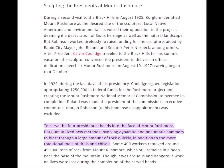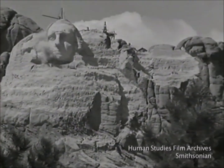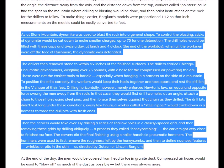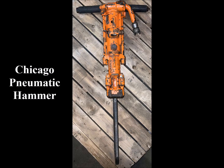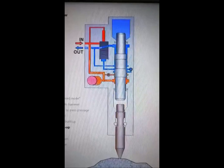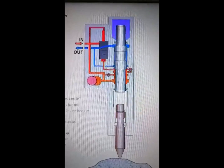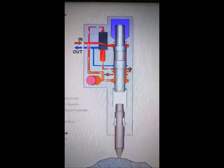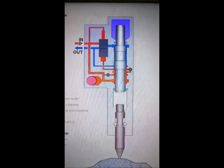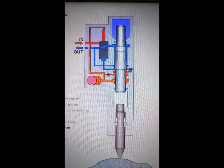After achieving the general shape with the aid of explosives, the drillers then removed stone to within 6 inches of the finished surfaces using 75-pound Chicago pneumatic jackhammers. As we know, a pneumatic or air hammer works by using compressed air to drive a piston. The piston hits a chisel or punch, which then breaks or chips the material. Air hammers are powered by an air compressor, and they usually have a regulator to control the air.